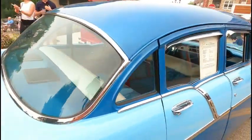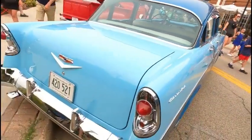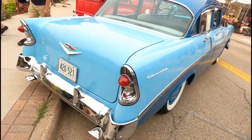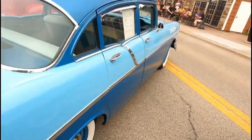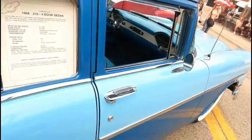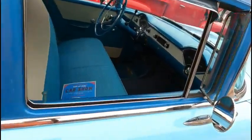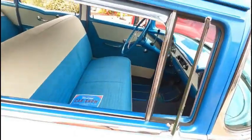No, I'm too old. I'm good at eating, that's about it. So it's got a regular. Change up the lyrics just a little bit. Nice car.